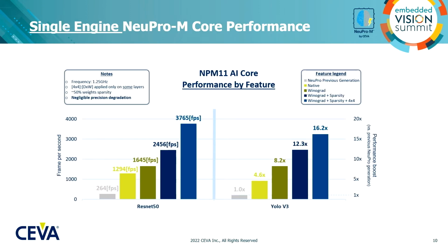Let's look a little bit at performance. If we take some example networks such as ResNet 50 and YOLO v3, here we're looking at NPM11. NPM11 is the lowest end of the NeuPro-M. It includes a single core and single engine. It can achieve up to 20 TOPS. And if we compare this performance on this core versus our predecessor, the NeuPro-S, which is here in gray, we can achieve between a 5 to 15x performance gain. So 5x is roughly using the base mechanisms, and we get up to 15x when we enable Winograd, sparsity, and 4x4 MAC on some of the layers. So this is a great jump in performance versus the previous generation.